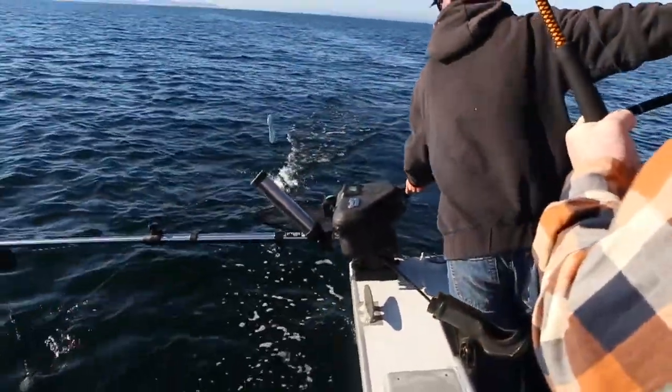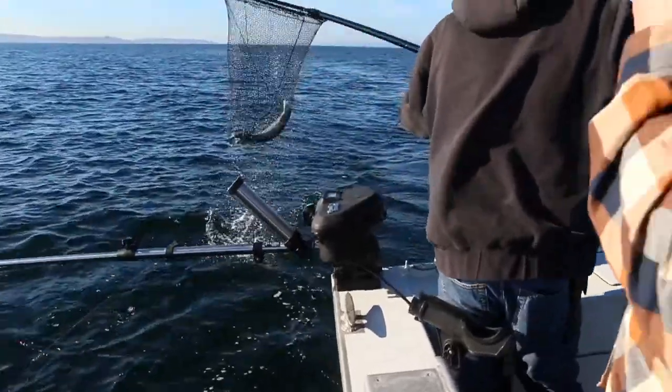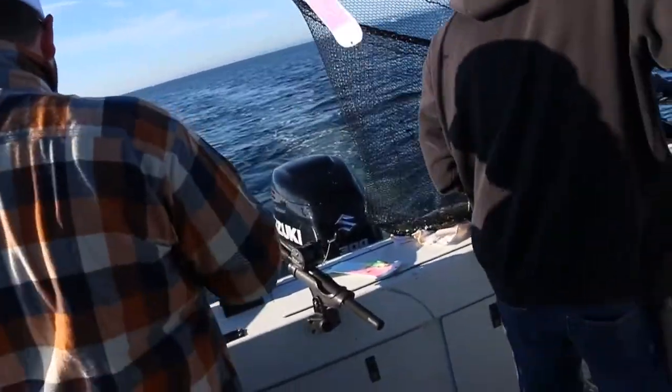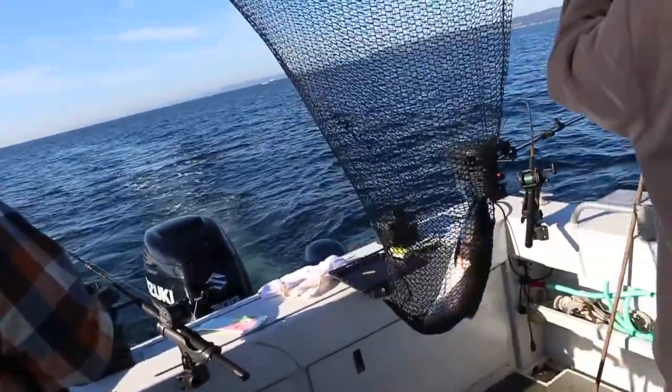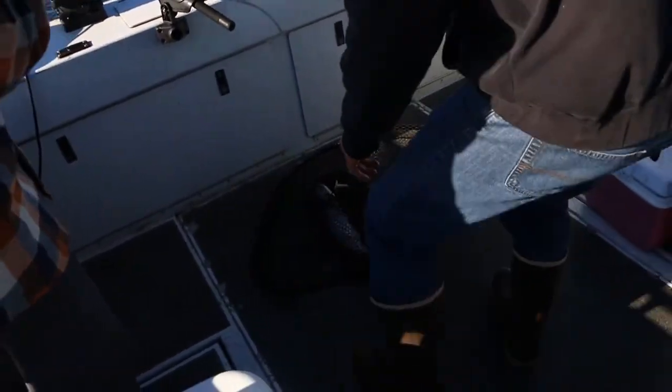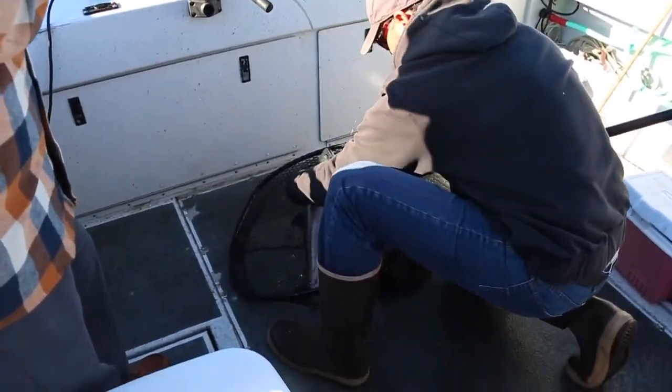There you go, Corey. Keep coming. There you go, bud. Nice fish. Nice coho. Is he clipped? Yeah, he's clipped, baby. There you go, Corey. Go, bud. Yeah. Nice. Feisty dude, man.